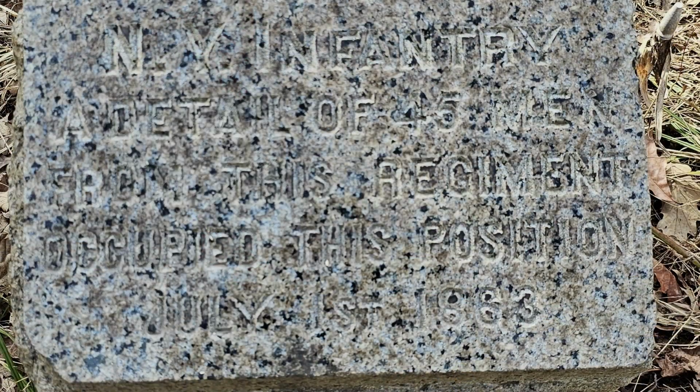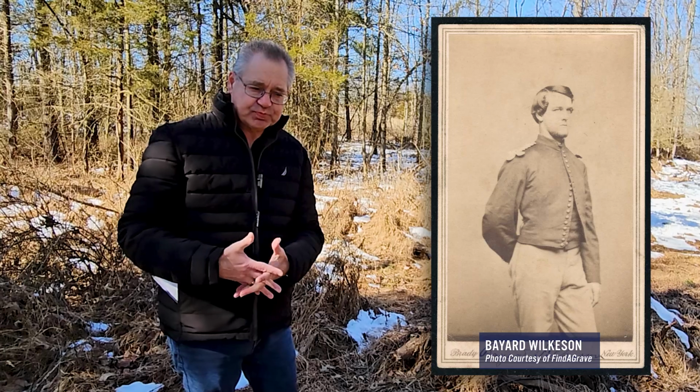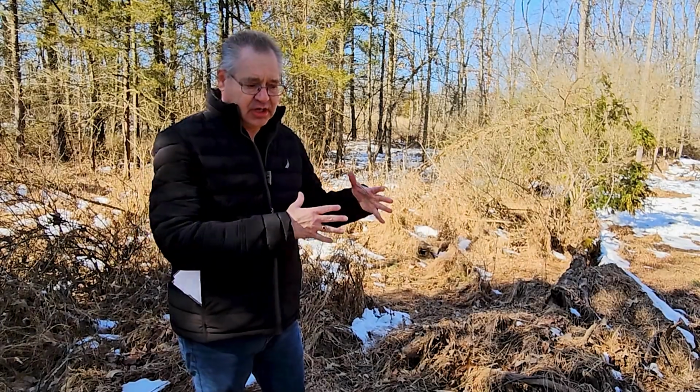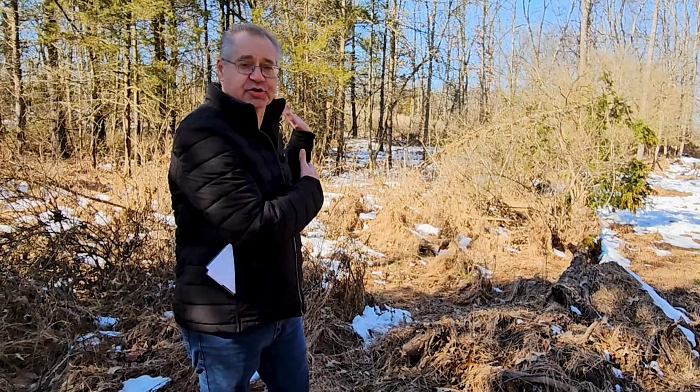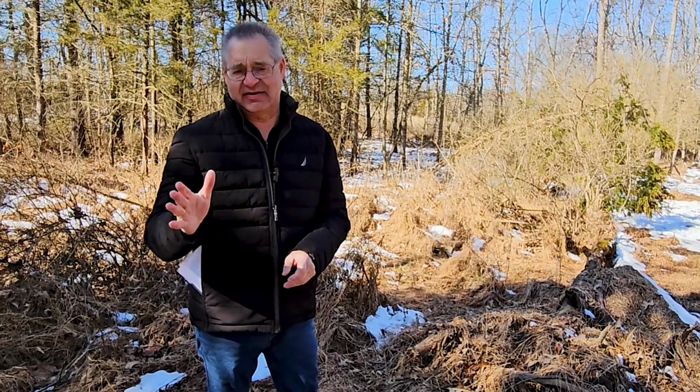Let's come right through there. You can see it through the trees where Abby and I just traversed. Head of the artillery there, Bayard Wilkeson, mortally wounded. Barlow will survive his wounds, but all these troops are going to get pushed off by the Confederate soldiers for July 1st, and the entire top of this ground will be in Confederate hands by the afternoon, late in the afternoon on July 1st, 1863.